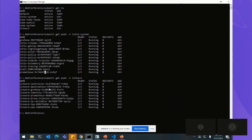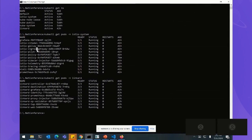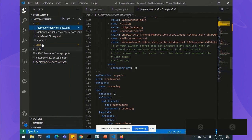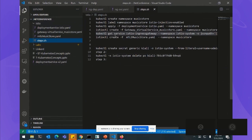So Linkerd pods here running in the namespace. This is the Istio pods running. So let's first start with the Istio example. So let's do cls, dir. Let's jump into that, right? And I'm going to show you the config here. So what we're going to do first is we are going to create a namespace for Music Store. Just a separate namespace so that we don't overlap.